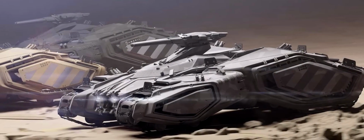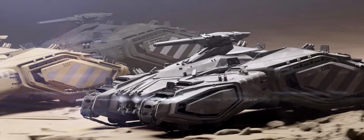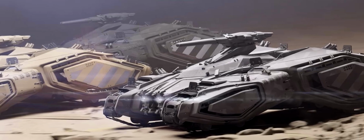So if you missed out on this sale, don't worry, there's always going to be more. And you're also going to be able to purchase every vehicle and ship in the game using the in-game currency, so there's no reason for you to feel like you should rush out and buy anything at this point.